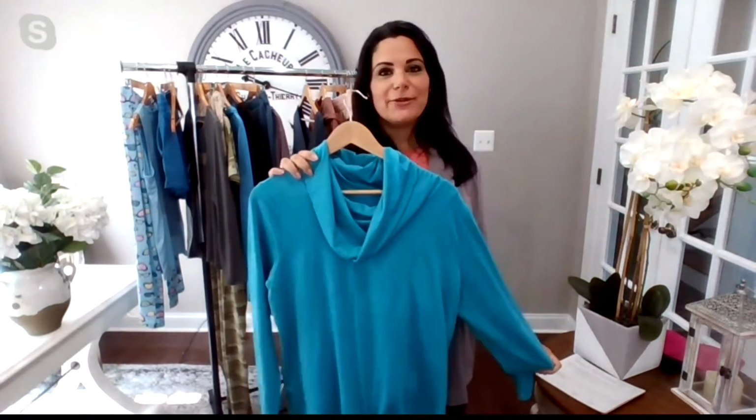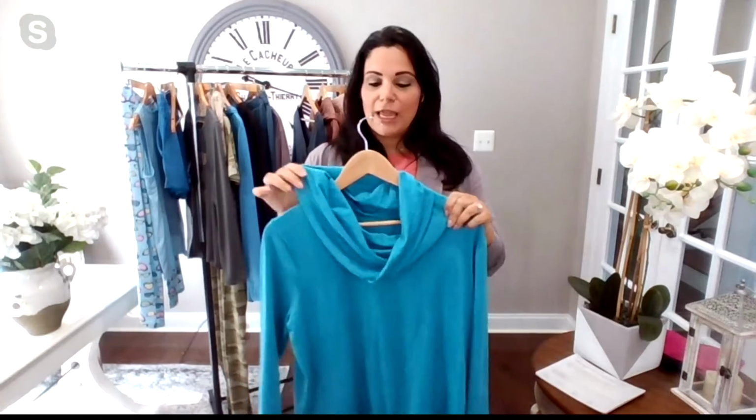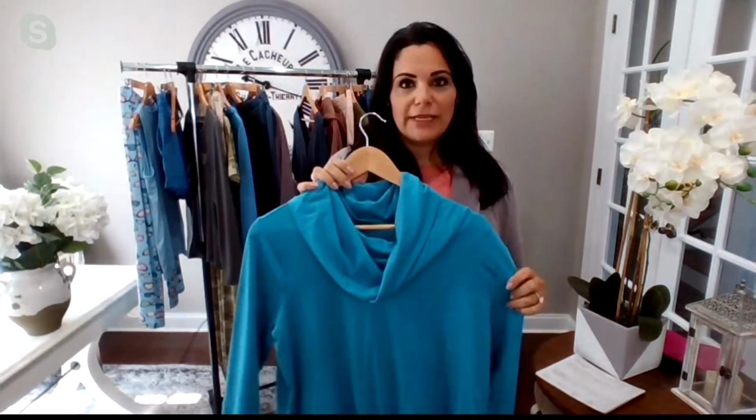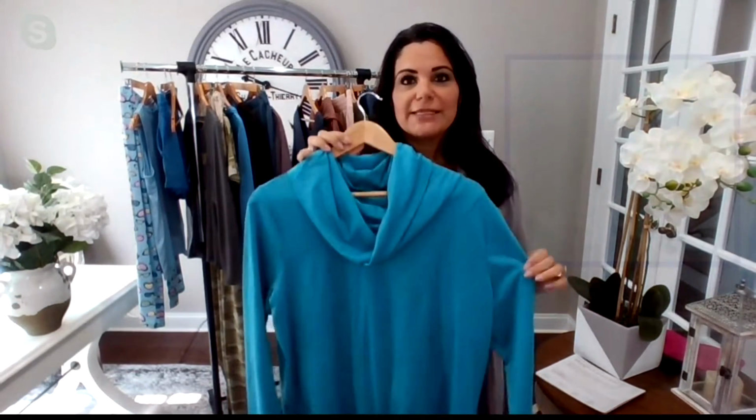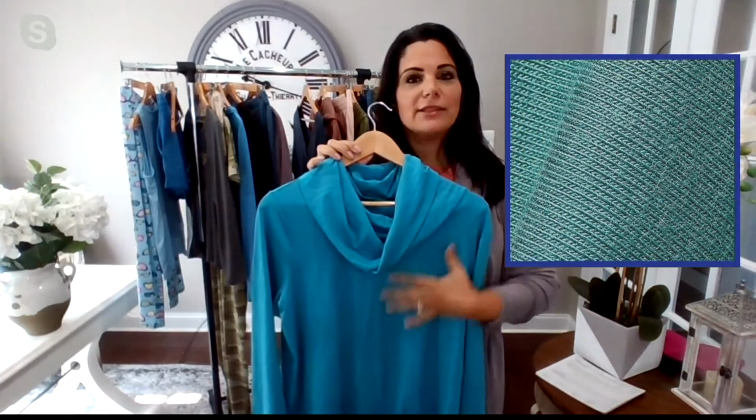Okay, so let me take you through some of the details because this has been a very popular top, and now to even be able to get it on a clearance price is fantastic. So this is our cozy knit. This is our number one best selling fabric. It's cotton, 38% modal, and spandex. So it's what we do a lot of our joggers in. It's probably the number one most requested fabric from us.